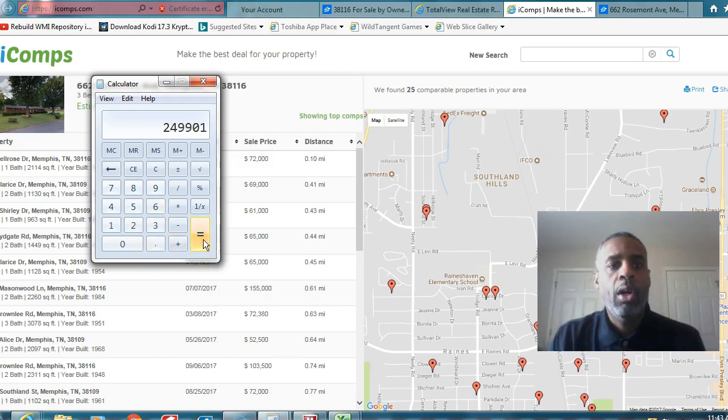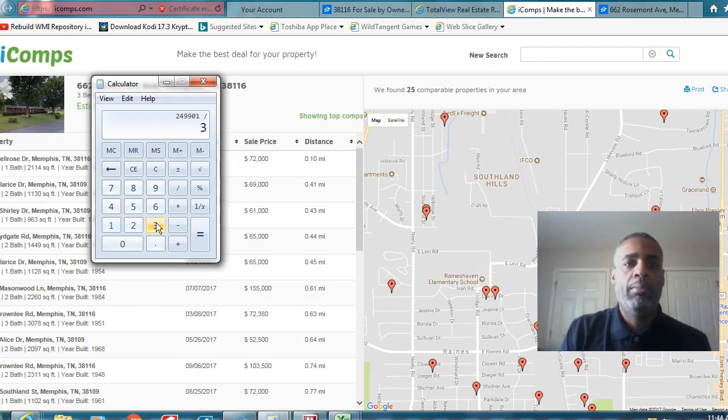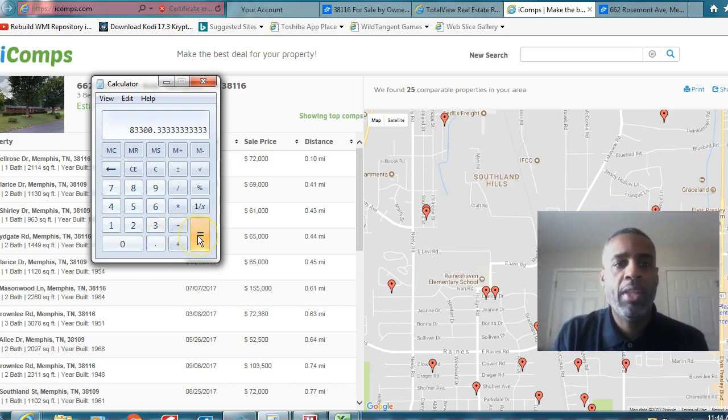All right, so the total of those three is $249,901. You're going to divide that by the number of amounts that you got, which was 3. So if you did Trulia and you got Trulia's amount, then you would divide by 4 because you did Trulia, Total View, Zillow, and iComps. But in this case, we did iComps, Total View, and Zillow, so all we need is 3. You just divide it by 3, and that'll give you the average amount.